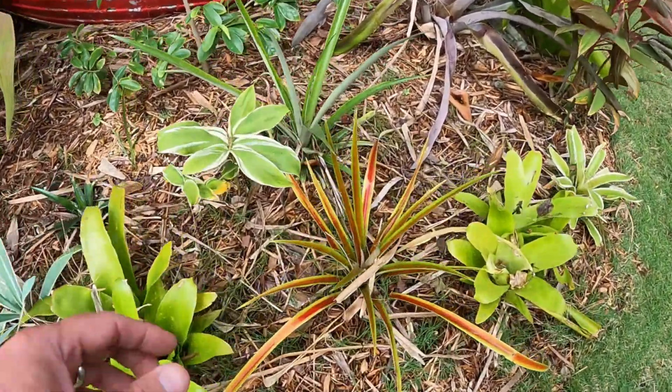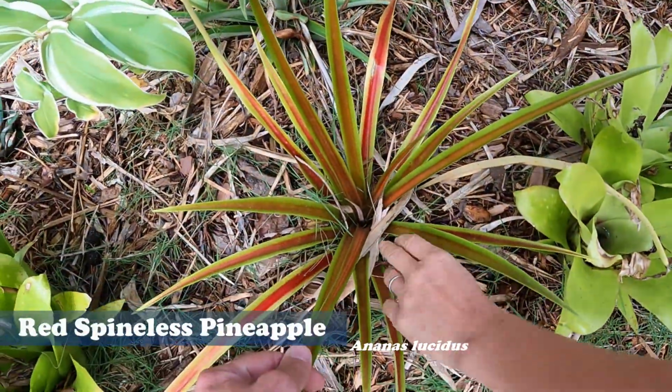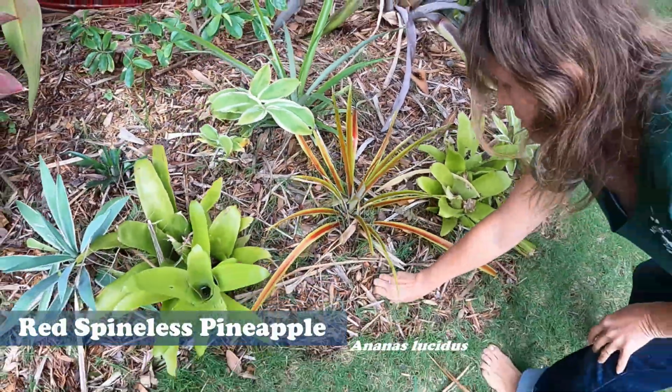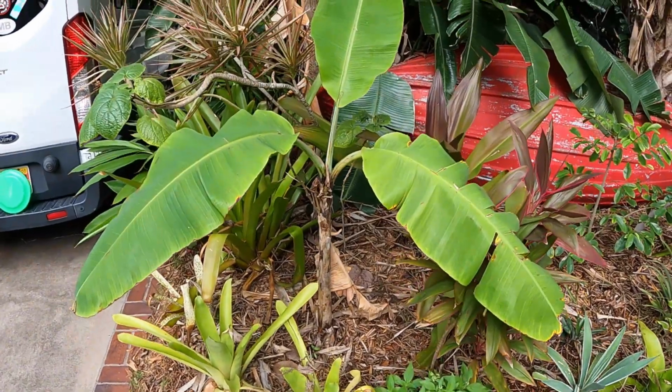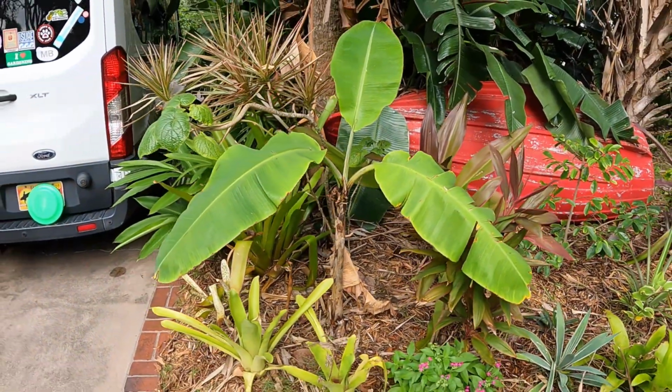We got this red spineless pineapple here. So one thing about this grass, you gotta stay on top of it. I think this is a thousand fingers banana right there. I'm excited for that one. It's pretty small still though.